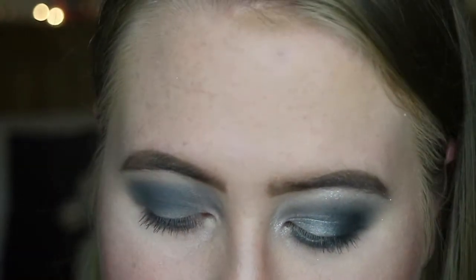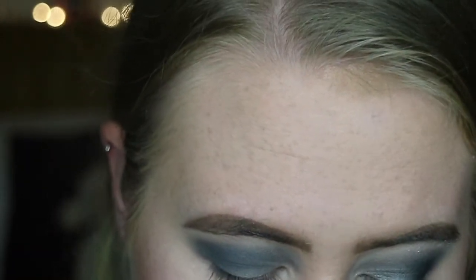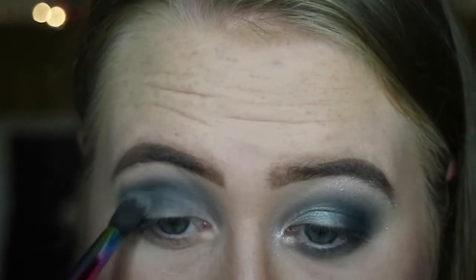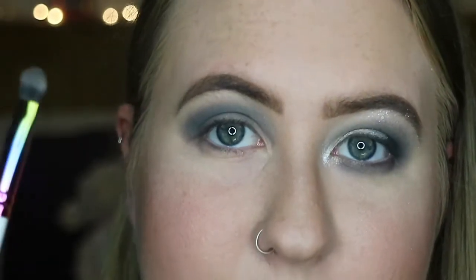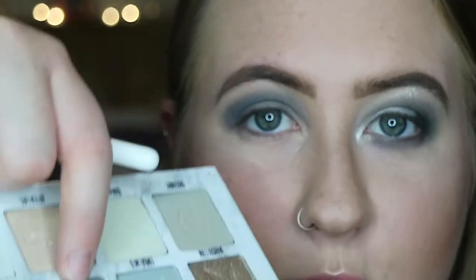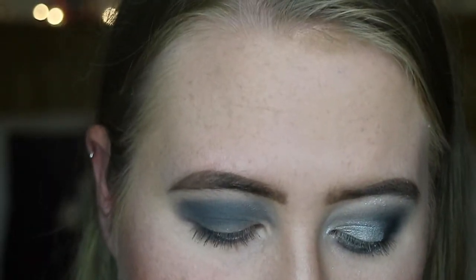Another Morphe brush, this is from this year's Pride collection, and I'm going to take Wednesday. I'm just going to again try and darken up that outer crease. So now taking this small smudge brush from Morphe, and it's this year's Pride collection, I'm going to start off with the lighter brown, this one. I'm just going to start off on my bottom lash line in the inner corner.